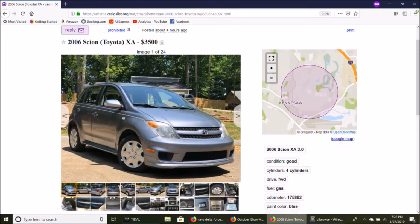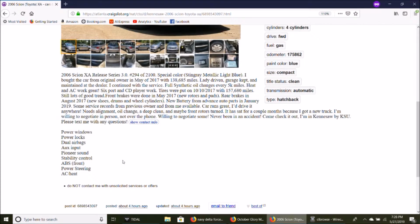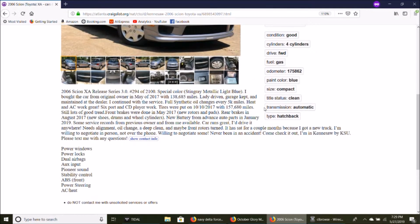All right, so you're gonna tell me it's a Toyota. And what else do you have to say? All right, you got some things to say. I bought the car from the original owner in May 2017. You're a little bit too proud of your 2006 rebranded Corolla hatchback there, my friend. Although I can't blame you. I can't. I'm way worse.